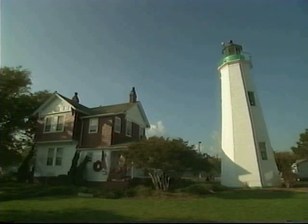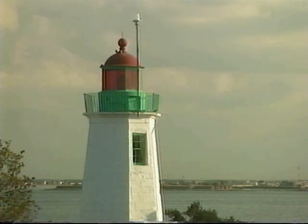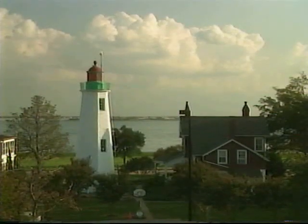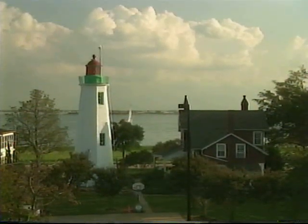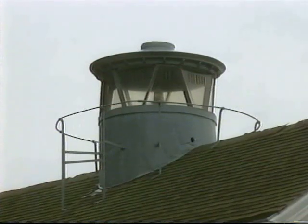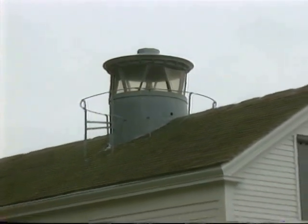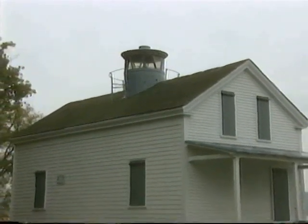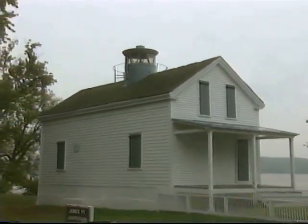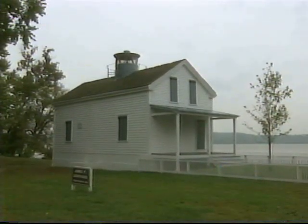Old Point Comfort is a good example of the conical lighthouse which had a detached dwelling. That light was built to guide vessels into Hampton Roads, which is one of the two major harbors on the Chesapeake Bay. Jones Point is a perfect example of a very inexpensive dwelling with a lantern room on top that were common up rivers where you didn't have long distances that you had to throw a light. And these were generally cheaper ways of building a lighthouse.